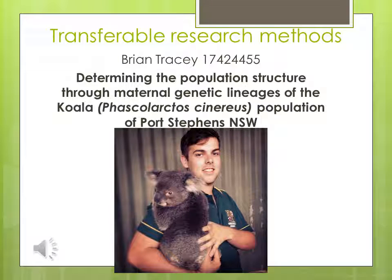Determining the population structure through maternal genetic lineages of the koala population of Port Stephens, New South Wales. A presentation by Brian Tracey for transferable research methods.